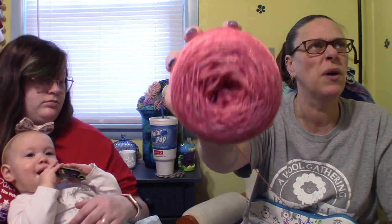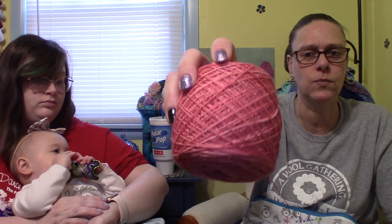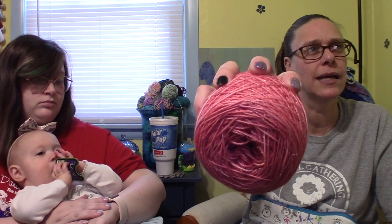I forgot to turn off my watch. Sorry. It's in sparkle. It's really pretty. I picked this one because it's a tonal. I don't have a whole lot of tonals in my stash. Everything's like speckled, variegated, you know, that sort of thing. So I'm working on a new design. This is all I have to show.